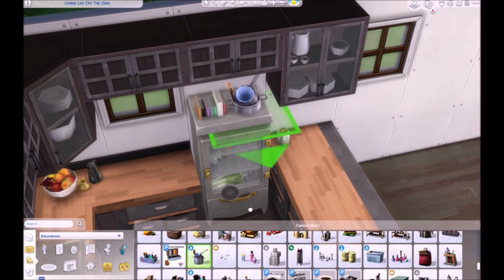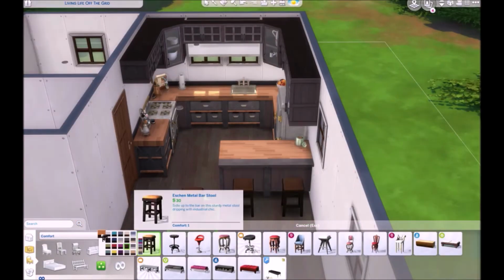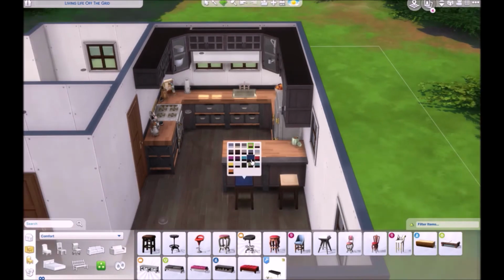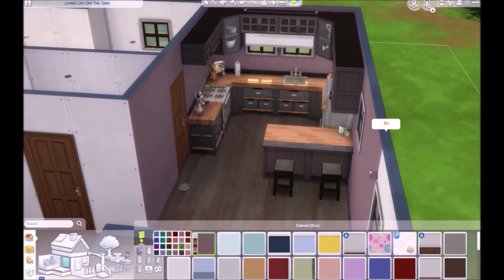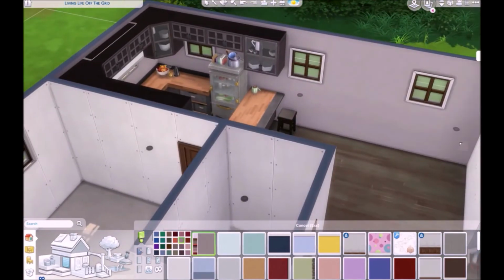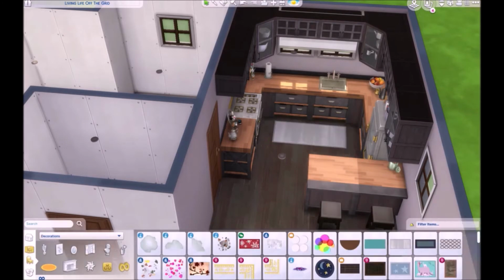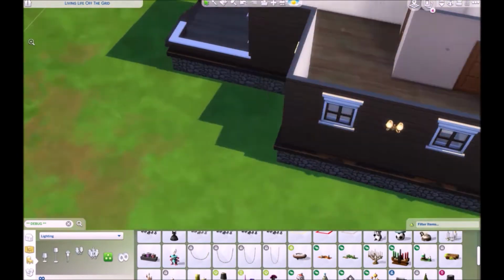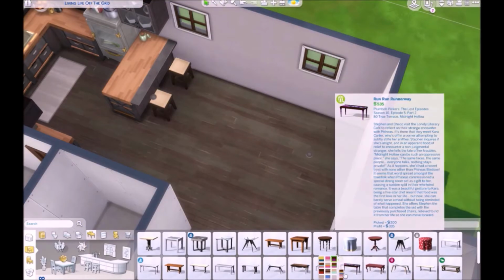I ended up finishing the kitchen. I did have to extend it by 1, so you can tell here that it's a little bit wider than it was when I first started doing the kitchen. But I cut that out because I don't even know how long. I think I worked on this kitchen for like an hour, just trying so hard to get it to what I was envisioning. So I had no choice but to make it a little bit bigger. And at this point too, I'm like, okay, this isn't a tiny home anymore. I'm going to have to reconfigure that.